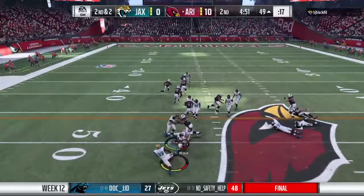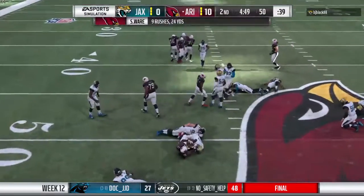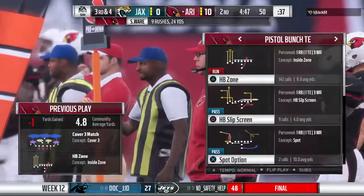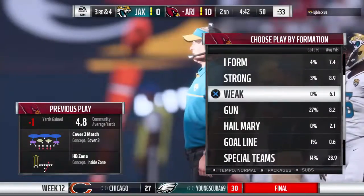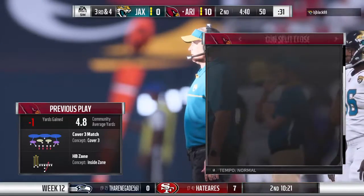Now a handoff here to his running back. And that play goes nowhere. Taken down, losing yardage at the 50, right at midfield. It'll be a loss of 1, and that'll make it 3rd down.